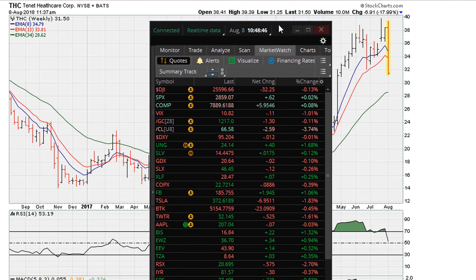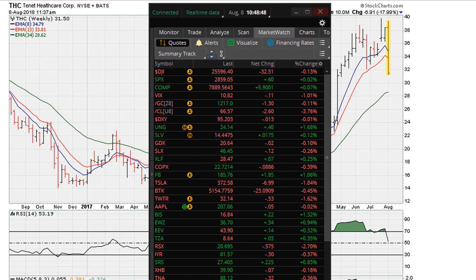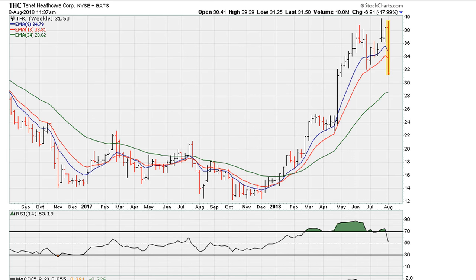And of course, I'm recording this for August 8th, 2018, and here's the current market trading range. As long as the stock is below 33.57, we can assume that THC is going to go in a downward spiral over the coming weeks and months. It's a good study example to see what happens after the fact.